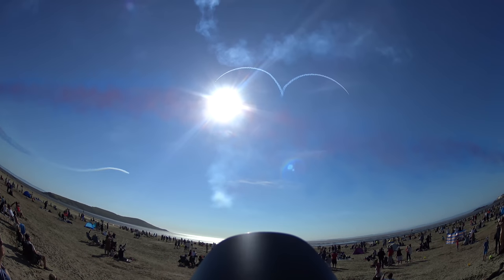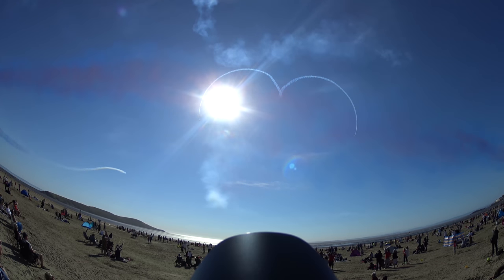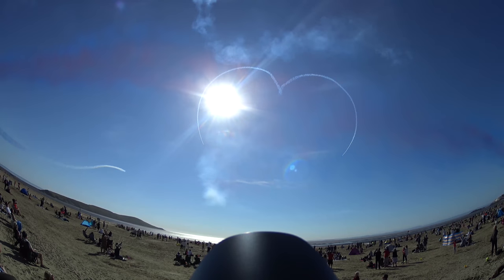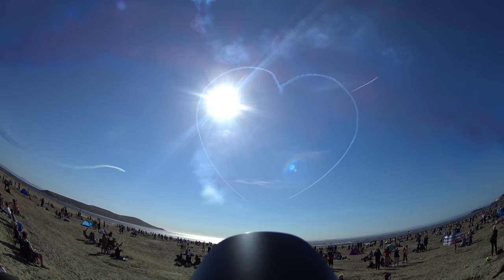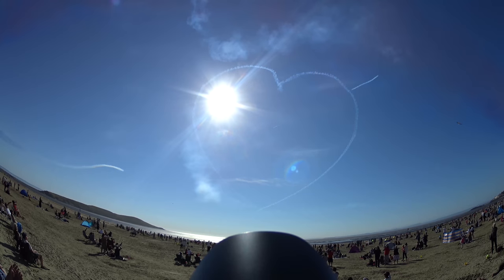Keep your eyes to the top right of the heart. A third jet will approach. This is Red 8 who's about to draw a spear through the heart. Now I'd like to dedicate this heart to a young lady whose birthday is on Wednesday. So Georgina Godfrey, this one's for you. Here we go, there's Red 8 coming with the spear.